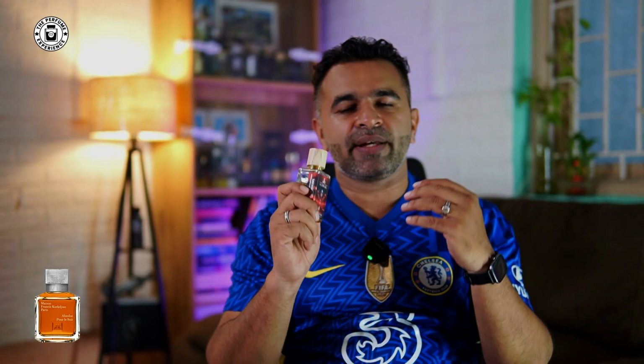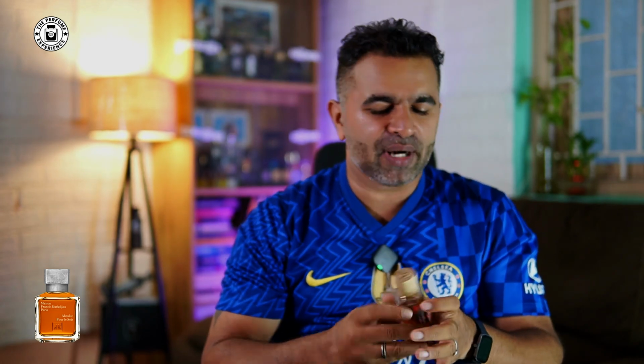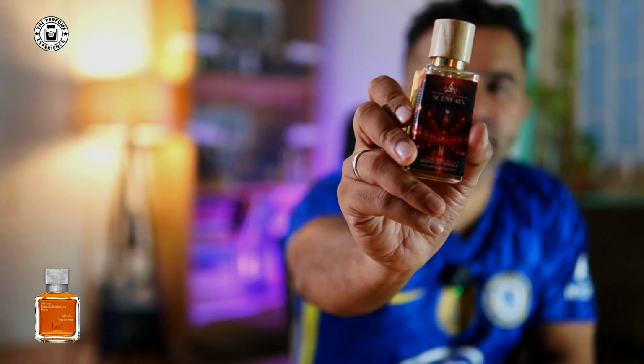It's a lovely scent, it's got good performance, projects for more than 3 feet plus, lasts for me at least 6-7 hours, which I think is very good. And on your clothes it's there the next day also, like in the dry down you get the woody powdery vibe, but otherwise still a fab fragrance to consider. This is Midnight Soya from the house of Scent-Rix.